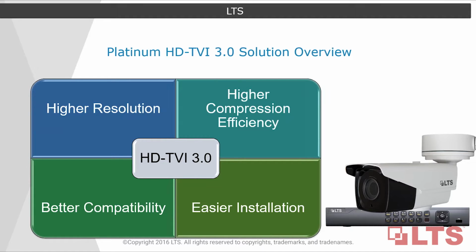About 2 years ago, LTS introduced the HD-TVI concept to this market. We were probably the first company in the United States to tell our customers that even though it's analog, we can achieve high definition. And 2 years later, LTS again became one of the first to bring HD-TVI 3.0. A lot of people would think 3.0 is simply 3 megapixel. Yes, but beyond that, not only higher resolution, 3.0 technology gives us higher compression efficiency, which we call H.264 Zip plus technology, and also better compatibility, which means we can connect to 3 megapixel, 2 megapixel, 720p TVI, up to 4 megapixel IP camera, and even your traditional legacy analog.